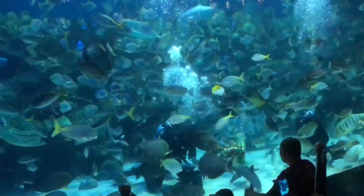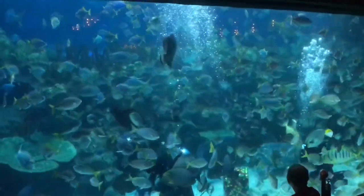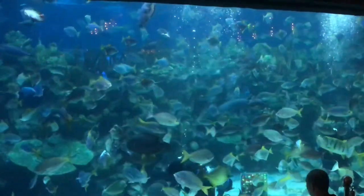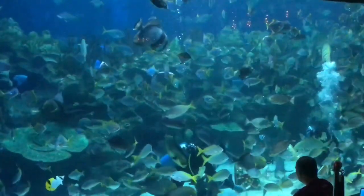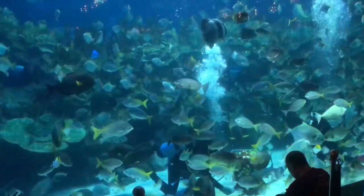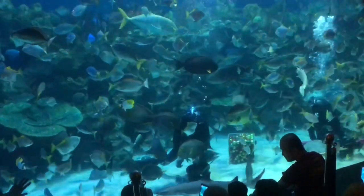Ladies and gentlemen, boys and girls, now I'm going to share some fun facts about our main tank. As you can see, there are a lot of marine animals of different species and different sizes. We call it the living ocean. This tank is able to hold up to 2.5 million liters of salt water at one time, and it took 30 days, which is a month, to fill up the whole tank.